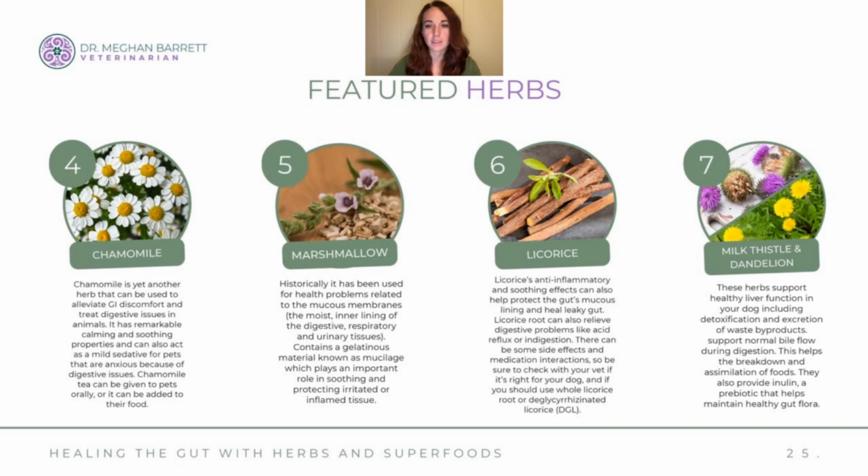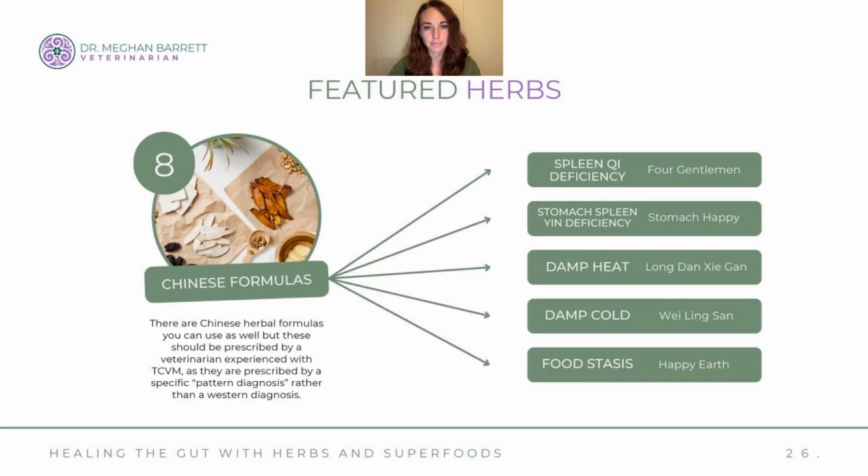Number seven, milk thistle and dandelion. These amazing herbs will help to support the liver function, including detoxification and excretion of waste byproducts, supporting the normal bile flow during digestion, which helps with the breakdown and assimilation of foods. And they also provide a prebiotic called inulin that helps to maintain healthy gut flora. So we just don't want to get blindsided and forget all about the liver when we're talking about the gut, because the liver is an important part of that digestive system.